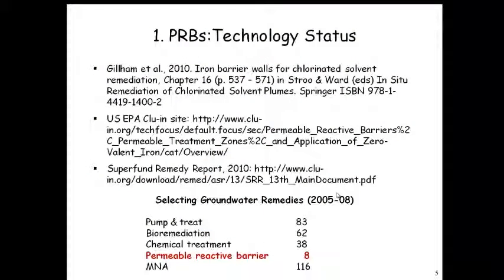How common is the technology? Well, the Superfund remedy report has been published. The most recent one covered up until only 2008. And here's a listing of the typical remedies that were selected in the 2005-2008 period. As you can see, the most common is still pump and treat. It is a good technology. Bioremediation and chemical treatments were also high on the list. The dominant treatment, of course, was monitored natural attenuation, and very few permeable reactive barriers were selected as remedies for Superfund sites. Not really sure why that is, perhaps because of the complexity and scale of those sites.